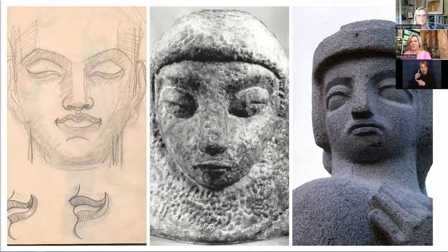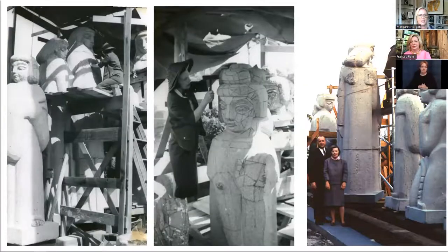Next slide, please. And here you go. Here is Ann in her pith hat up on the scaffolding doing her carving. And then there is Jean Leofonte on the right-hand side, who was very instrumental in Ann's life and helping her bring her dreams to reality.